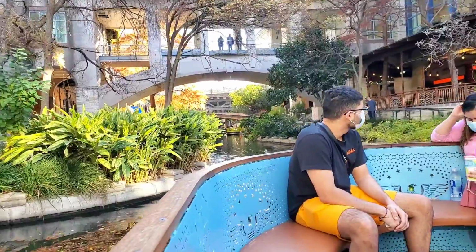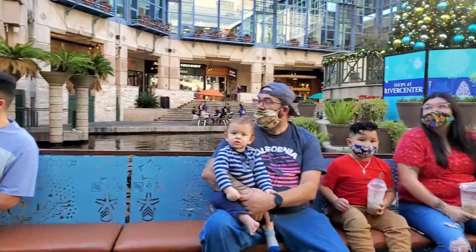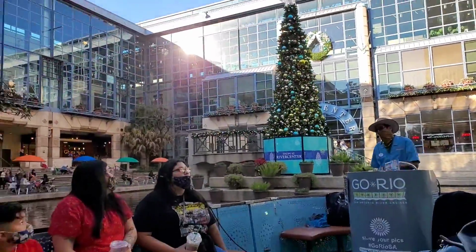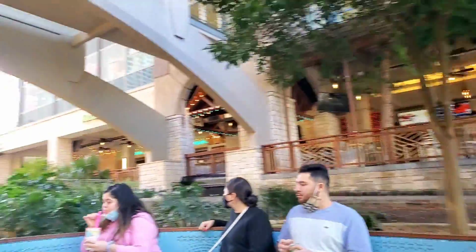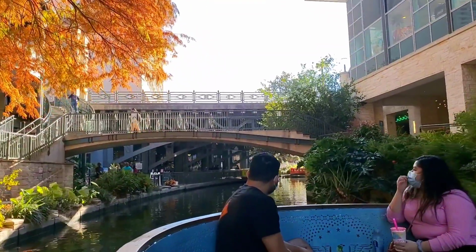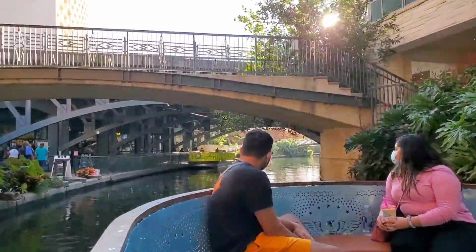We have 5 different boat designs. This is the military boat to honor our military. We have had a strong military presence here in San Antonio for over 300 years. Usually we have the new graduates running around all over downtown, but I think they're shut off right now for the pandemic. We have quite a few military veterans in our fleet as well. So, if you're military, thank you for your service.